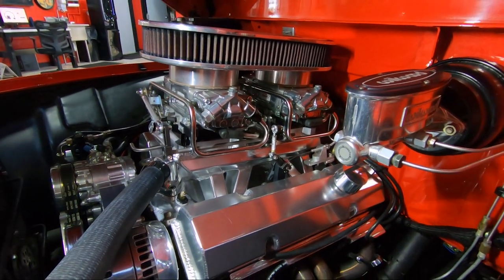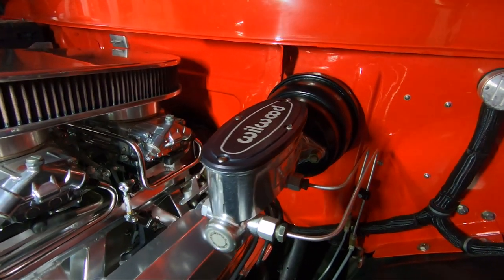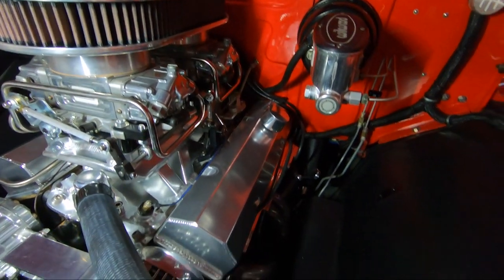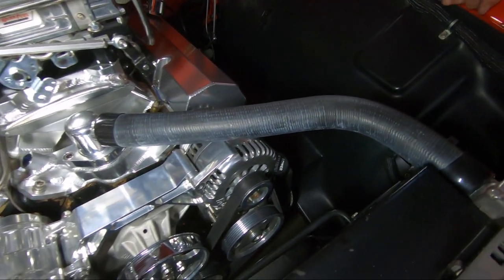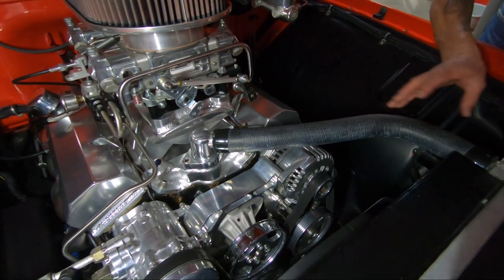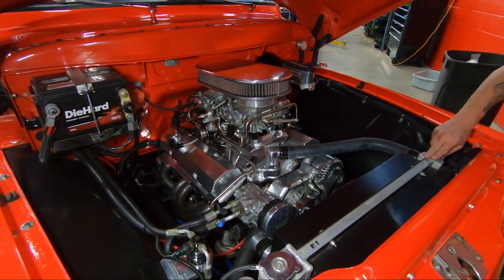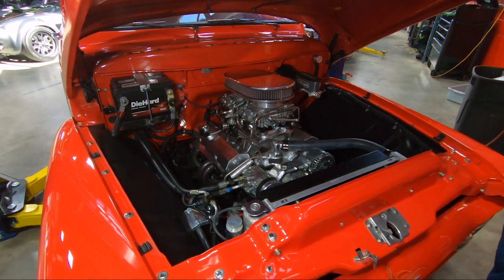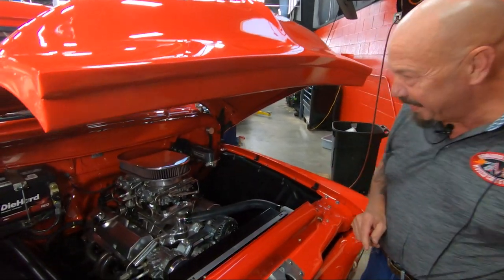We got Wilwood brakes set up here. It has got a power booster, so we do have power brakes. You can see the headers look like they're stainless steel. They've been polished up. You see the belt drive here, all serpentine. Everything there's all polished up, looking good. We got an aluminum radiator with a nice, I just hit my head on the corner of this hood, so don't you do that. I'm liable to be bleeding to death here in a little bit.